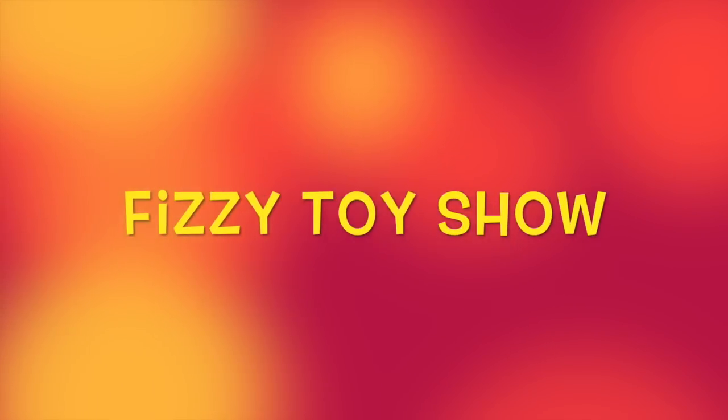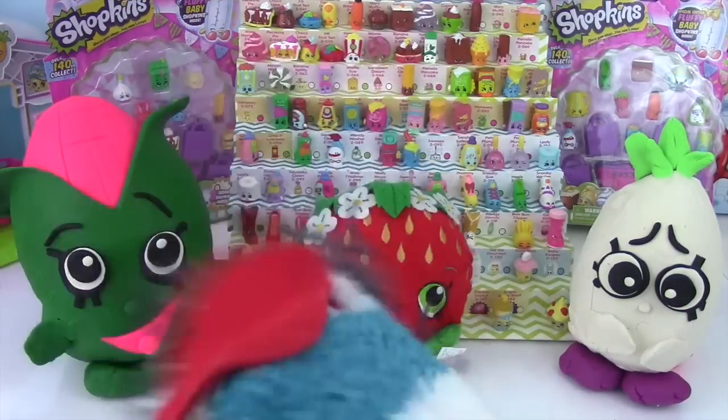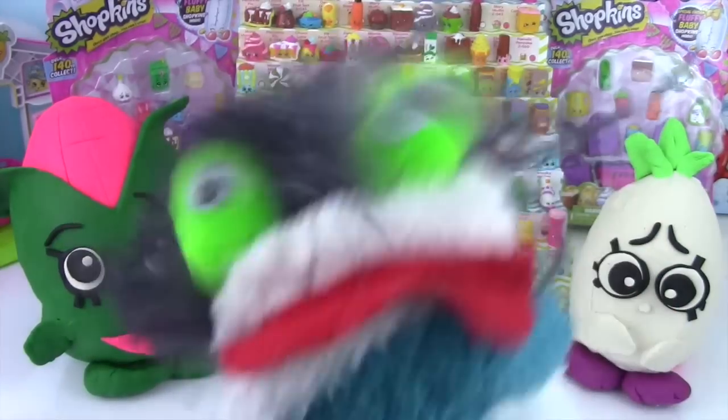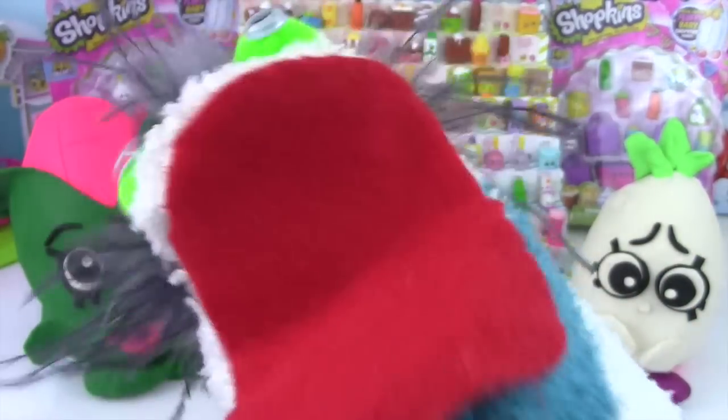The Fizzy Fizzy Toy Show! Ha ha ha! Shopkins! Yeah! Shopkins! Yeah! Shopkins! Yeah! Woo!